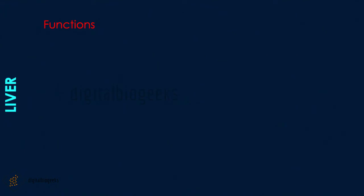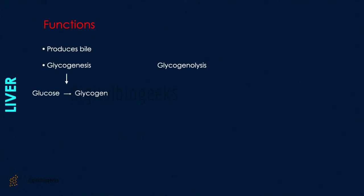Now let's understand the functions of liver. We just learned that the bile is produced in the hepatocytes and it gets stored in the gallbladder, and from the gallbladder it reaches the duodenum. There bile helps in the digestion of fats. Liver synthesizes and stores glycogen through a process called glycogenesis. In glycogenesis, glucose is converted into glycogen and this glycogen is stored in the liver. Whenever the body is in need of glucose, the liver performs glycogenolysis. Glycogenolysis is the process of conversion of glycogen into glucose. And from the liver, this glucose reaches the bloodstream for the need of our body.